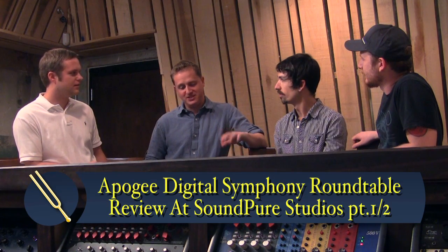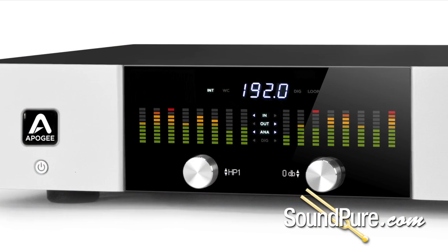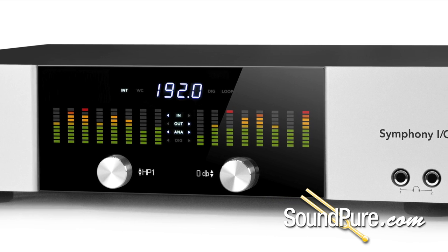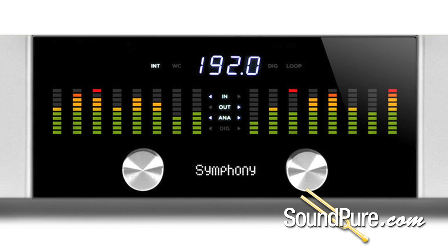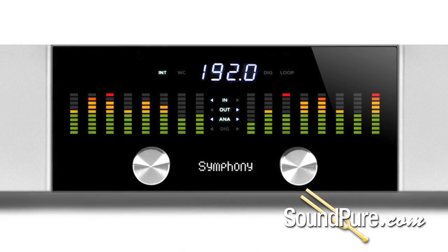I've been using Apogee converters for over 20 years, not to date myself, but when I experienced the Symphony for the first time, it really was something different. They've always been known for their color, but this Symphony has all of the detail and transparency you want out of any of the best converters in the world, but it still has that Apogee excitement and polish to it.